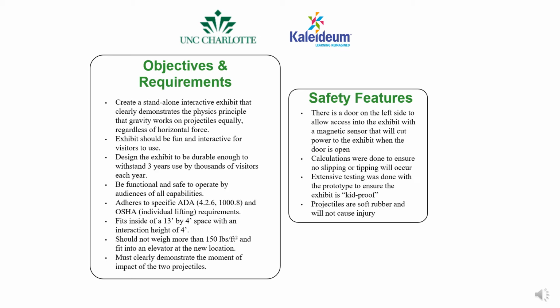As for safety, there is a door on the left side to allow access into the exhibit with a magnetic sensor that will cut power to the exhibit when the door is opened. Calculations were done to ensure no slipping or tipping will occur. Extensive testing has been done with the prototype to ensure the exhibit is kid-proof, and the projectiles are a soft rubber and will not cause injury.